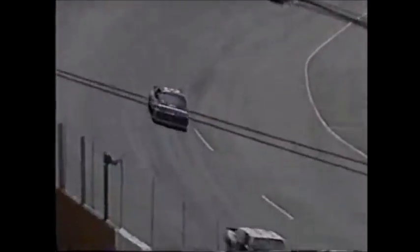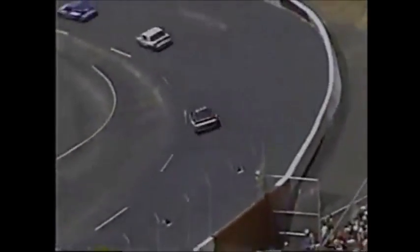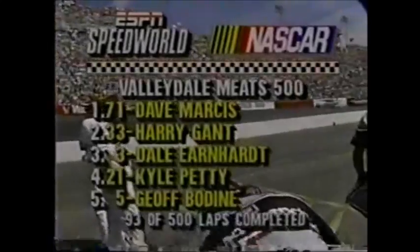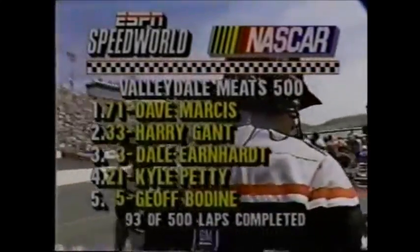Dale Earnhardt is the defending champion of this race. As a matter of fact, he won both races here at Bristol last year, and he has won 4 out of the last 6 Winston Cup races on this particular track. But for right now, the guy who is showing the way is Dave Marcus, after 98 laps out of 500 in the Valleydale Meats 500. Back in a moment.